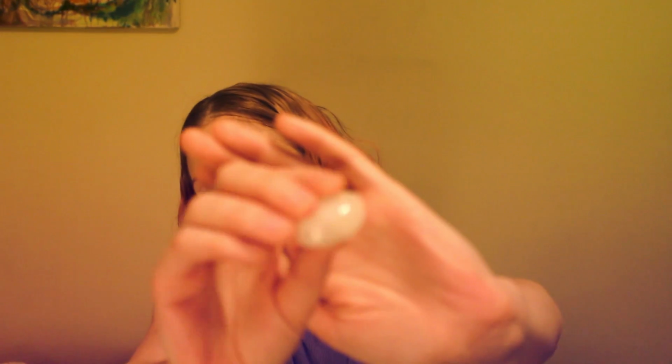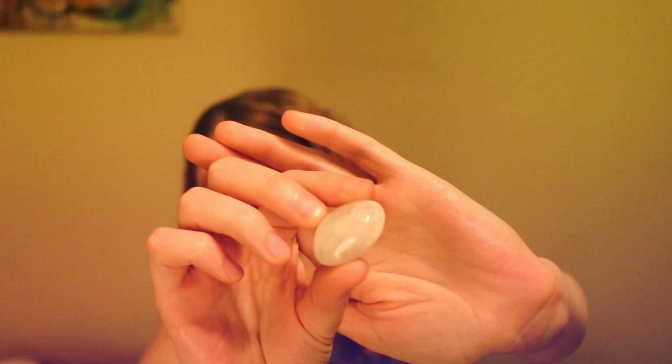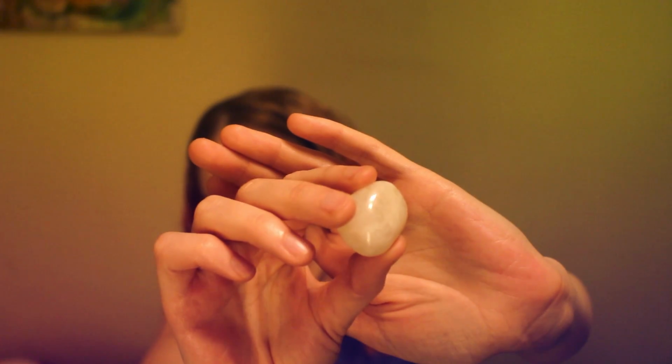Now, when I say birthstone, I don't go by the months. I go by the astrological connection or recommendation stones for your sign. So I'm a Cancer, and Moonstone is one of my birthstones. This is a rainbow moonstone.